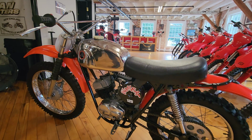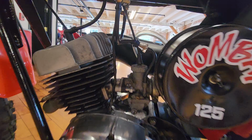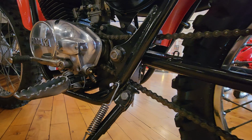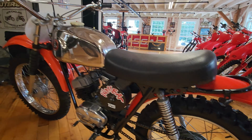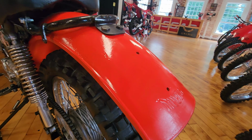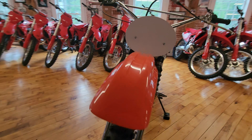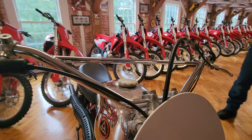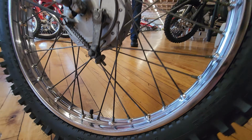We ran the numbers on it. It's got the original Mikuni carb on it, original air cleaner, original exhaust. The frame rails are nice. Frame's in good condition. It's been given quite a bit of love. The frame was repainted. It has a Preston Petty fender on the back, painted red, and a red plastic fender on the front. New white front number plate. The original chrome steel tank is intact and in good condition. The chrome on the front rim is in excellent condition. The chrome on the rear rim is in good condition also.